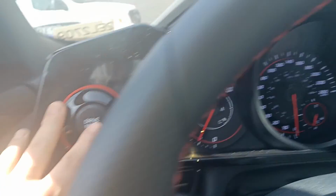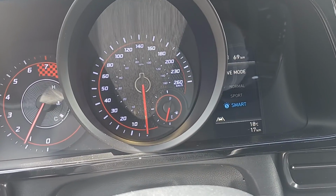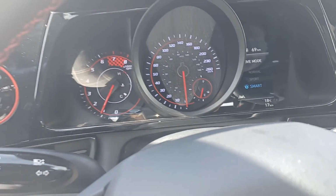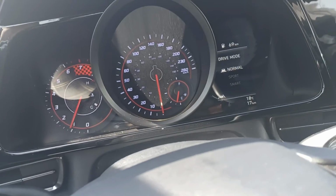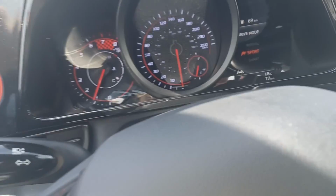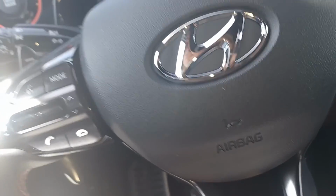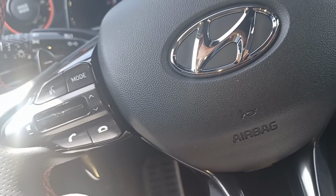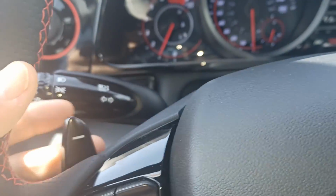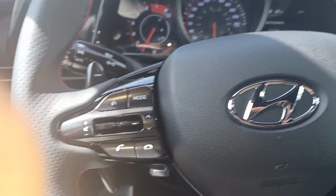And there is your drive modes. So when you press the button, you can see your drive modes. Smart actually drops you down a cylinder, so you save on fuel economy in smart mode. And then normal, and then your sport. Sport is a lot of fun. If you test drive an Elantra N-Line, I highly recommend you throw it into sport mode. You'll be super impressed with the power and the speed that you get and the pickup. It's so much fun in sport mode, especially with these paddle shifters. It's like driving a manual then, and it's a good time. It really is a good time.